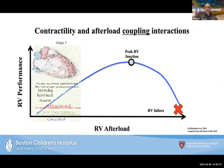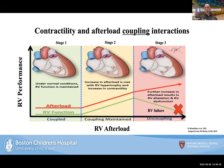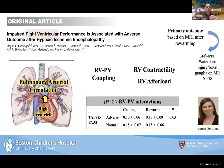When you tie this all together, as I mentioned, it really goes into the coupling mechanisms. As RV afterload goes up, initially the RV performance is preserved, it's very high in stage 2, and then it fails as you go into stage 3. And there are measures that can give you a direct assessment of coupling. When Reagan and her group looked at this, based on adverse versus normal outcome, she found, which was fascinating, that during the cooling period, the kids who had worse outcomes had lower measures of coupling. So the heart was not able to augment itself with the rising evidence of afterload. So there's both a primary and secondary impact. This is just another way to take quantitative measures to give you insight into mechanism.